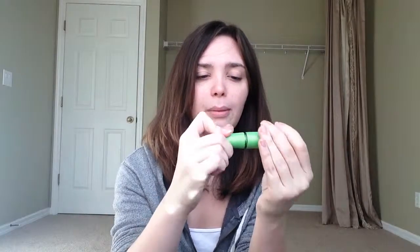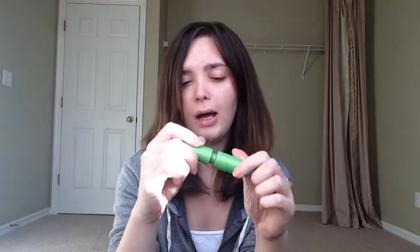I've used up a mascara. This is the CoverGirl Clump Crusher. I don't believe this is the water resistant one. I think this is the regular one. I'm currently using the water resistant one, and I think it does clump up a little bit on me. But this one I loved to death. I didn't want to let it go. I was using it right down to the nitty gritty.